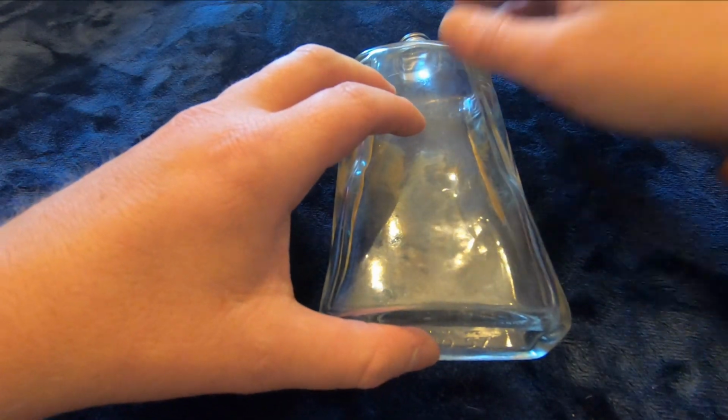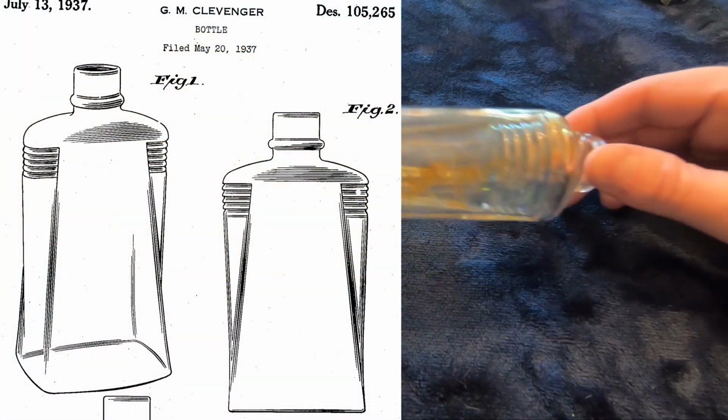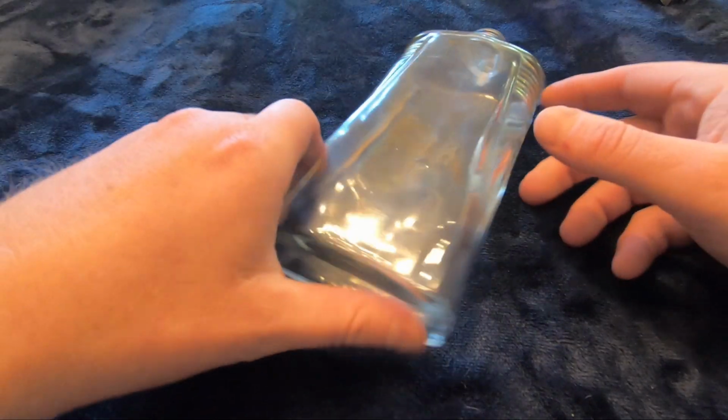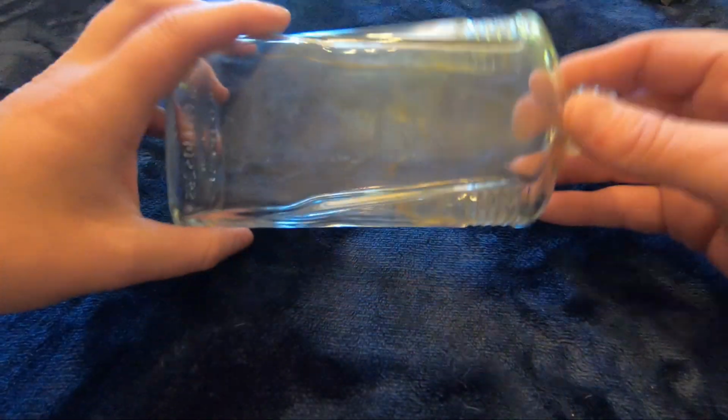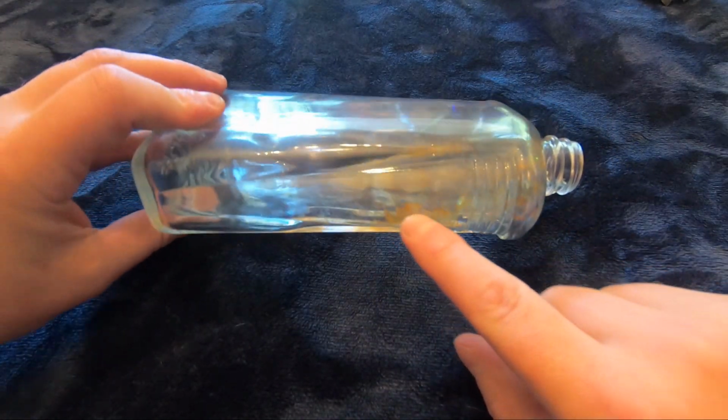But I'll put a picture up. I do have a patent drawing design of this. Now this one, the only problem with this one is it has this brown stuff on the inside, which I could not get out.